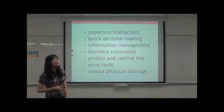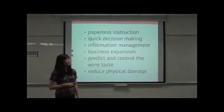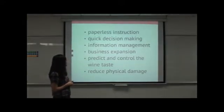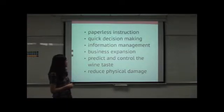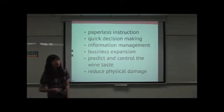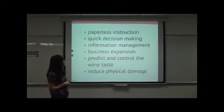But now, with RFID, tons of paper instructions are eliminated. They can make decisions faster, and further information is already contained within the data. They can control the information and manage it more efficiently.